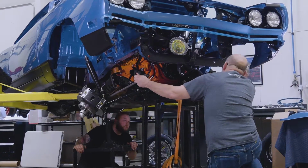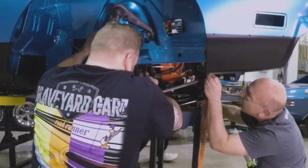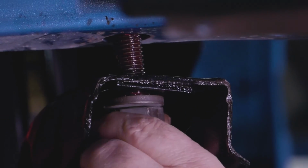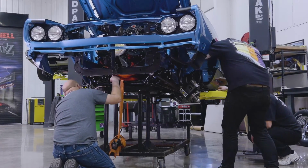Once you have the K-member seated up against the frame rail, you can install the bolts. In this case, it went together really smooth. Same thing for the transmission crossmember, lined right up where it's supposed to. Put the 4 bolts and nuts in that hold the transmission crossmember in, and that's done.